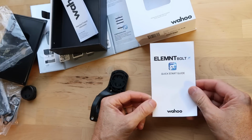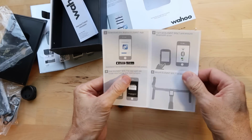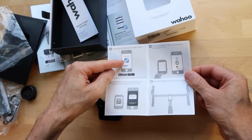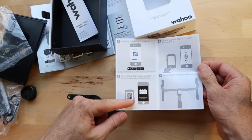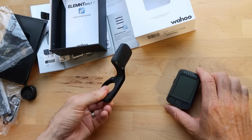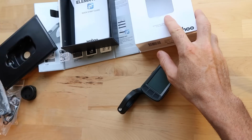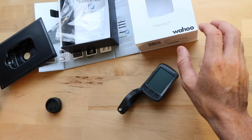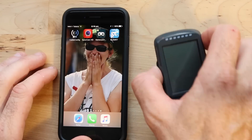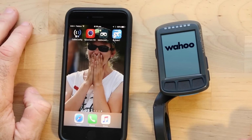Now, one of the things Wahoo pride themselves on is the simple setup and ease of use. Well, it's four steps to get this up and running. That's not bad. Download the app, make sure everything's turned on, pair it, and get it on your bike and away you go. That's pretty cool. For starters, we'll go with the supplied mount as well. So let's get that on there. We don't need anything else tonight. Okay, let's get this thing set up before we even get it on the bike. Powering on.